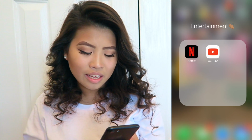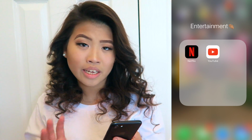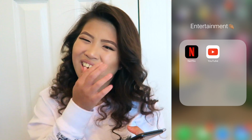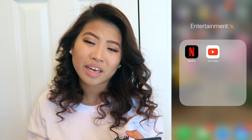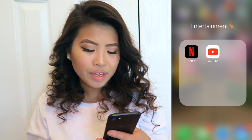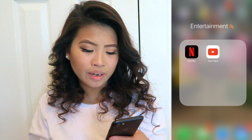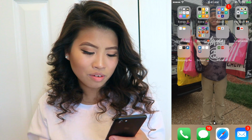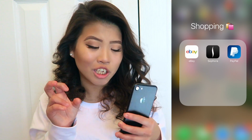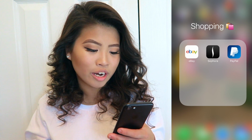And then I have a category, entertainment, which just has my Netflix. I don't really like to watch Netflix on my phone because it makes my eyes and my head hurt a little bit, because the screen is so small. And then I have YouTube, and I love YouTube on my phone. It's great. And then I have a little shopping collage, I guess, and this is just eBay, Sephora, and PayPal.